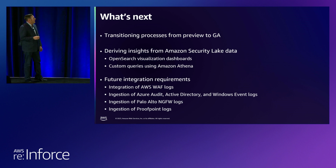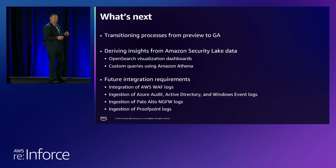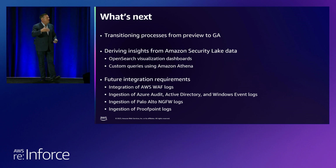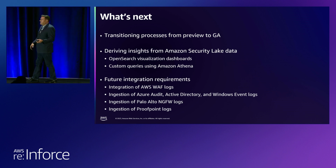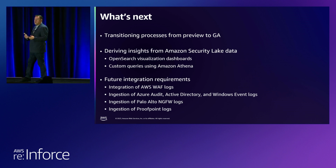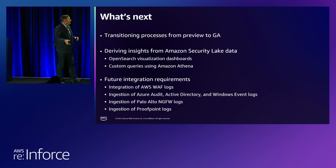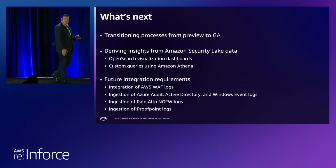And what I like in this too is comparing Google to ChatGPT, right? So Google, you put in a query, it's going to give you pages and pages and pages of results that you have to filter through and find the answer. Whereas ChatGPT just gives you the answer. And that's what I feel like the difference is between legacy SIEM versus Amazon Security Lake. The answer's right there for you.